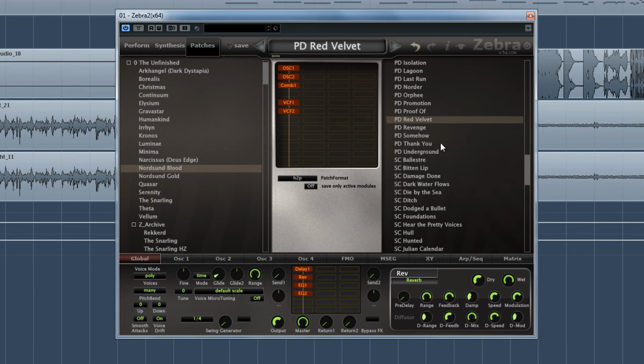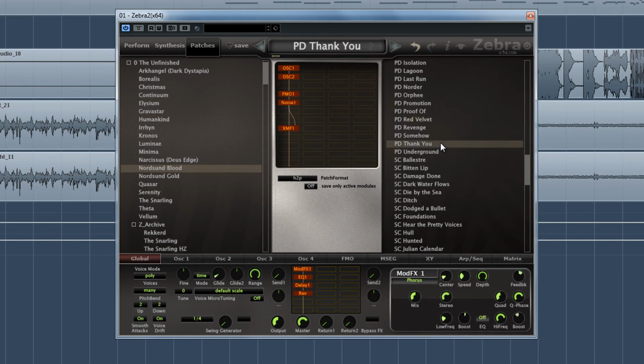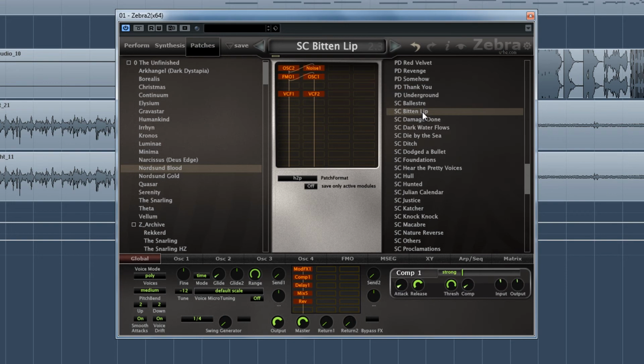So even something that's got, excuse me, it's got a lightness to it, there's still that weirdness. And we've got lots of soundscapes here. So again, this is really sort of pushing the envelope of what Zebra can do.